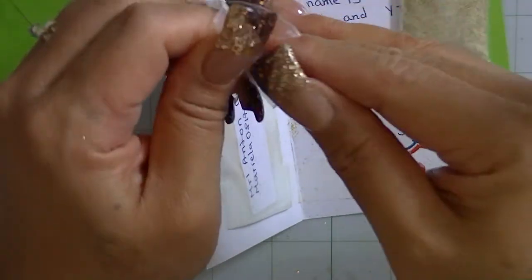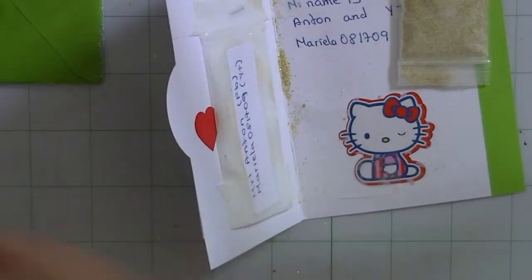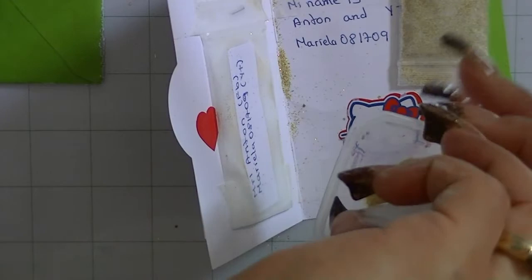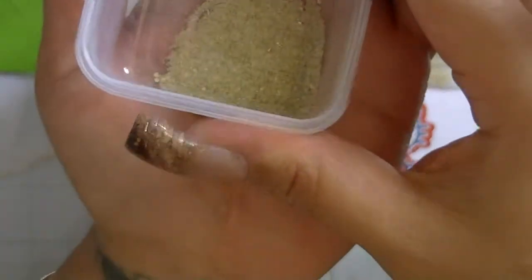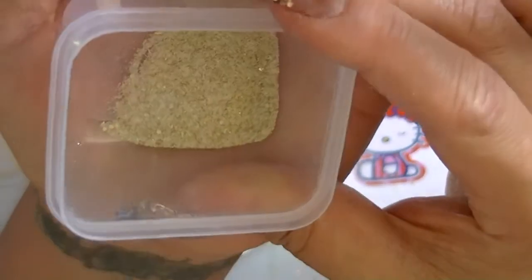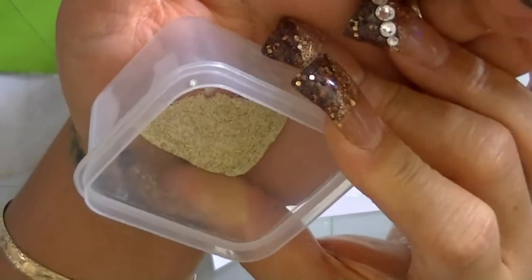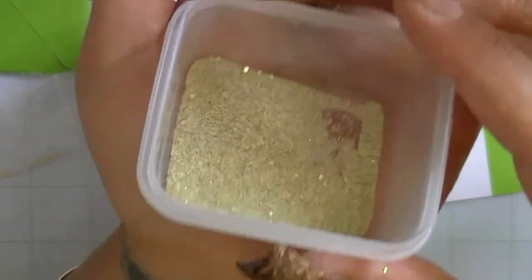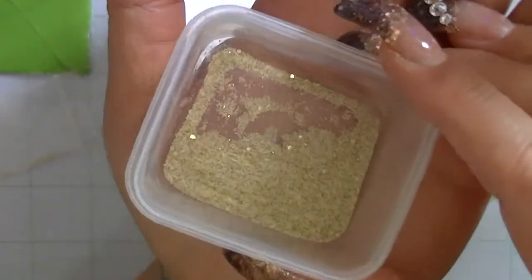Let me see if I can open this. Let me pour it in this little thing so you can see how it looks. It's really fine glitter. It's really pretty. It has little gold hexies and tinsel, gold glitter, and it might be acrylic or something because it's kind of powdery. Not sure, but thank you so much.